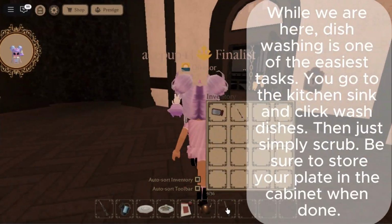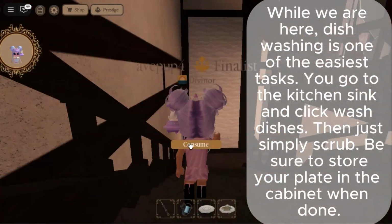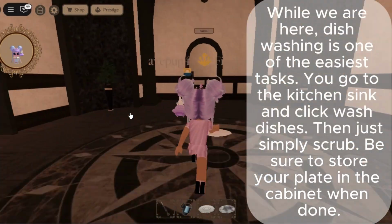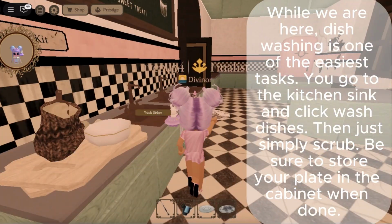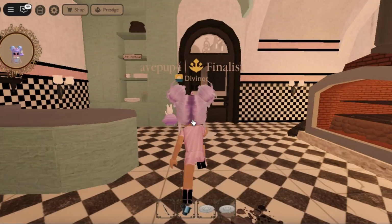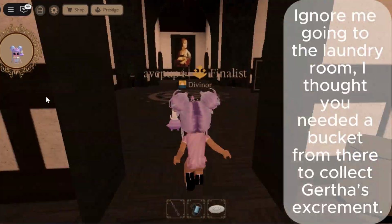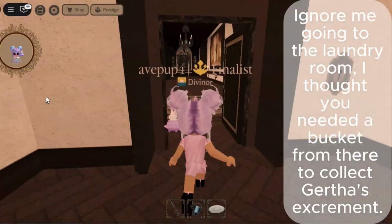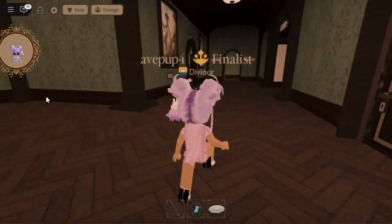While we are here, dishwashing is one of the easiest tasks. You go to the kitchen sink and click wash dishes. Then just simply scrub. Be sure to store your plate in the cabinet when done. Ignore me going to the laundry room. I thought you needed a bucket from there to collect Jertha's excrement.